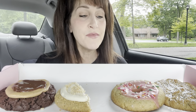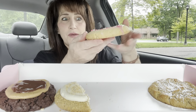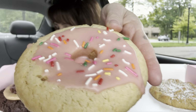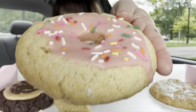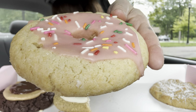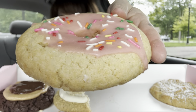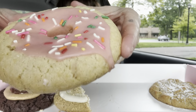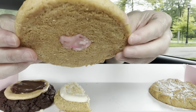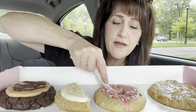All right, I think I'm gonna try the pink donut next. Yeah. Pick this one up. This is so cute. Okay. It's a soft vanilla cookie topped with a pink glaze and a splash of rainbow sprinkles with a hole just like a donut. Oh, that is so cute. Look at how cute that is. Oh, the frosting filled up the hole. Okay. Cut.